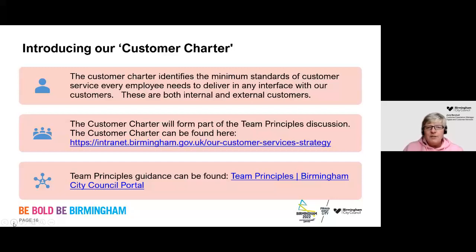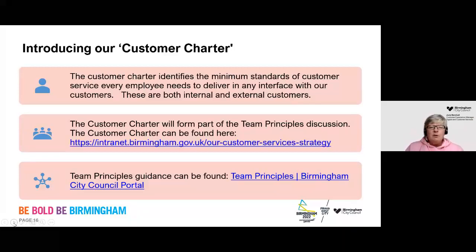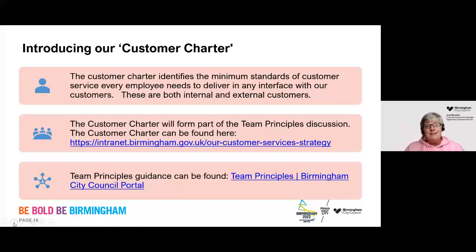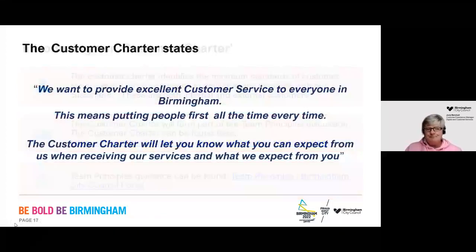They do form part of the team principles discussion, and what you've got there is some links to the team principles that the new ways of working colleagues and their programme structure have launched, and also our customer service strategy intranet page, where you'll find lots of information, including the directors' films that Geraldine mentioned earlier, some citizen films, all of the easy read versions, all of the documents that you want, plus some updates on what the programme's done already in writing. So if we can just move on to the next slide, please.